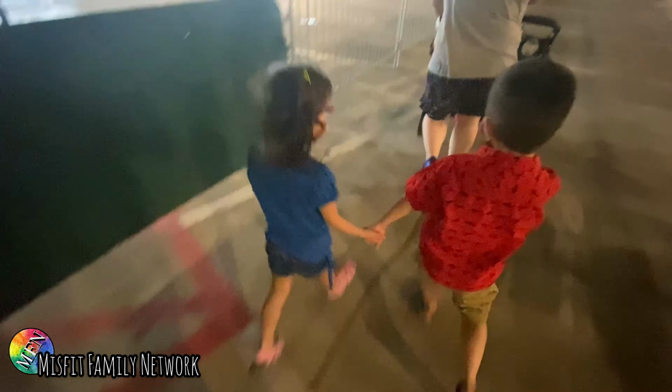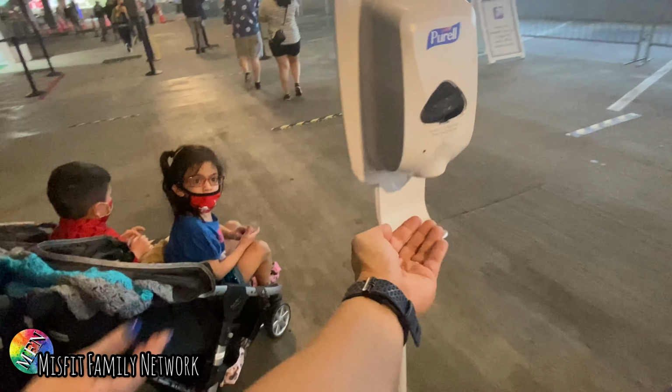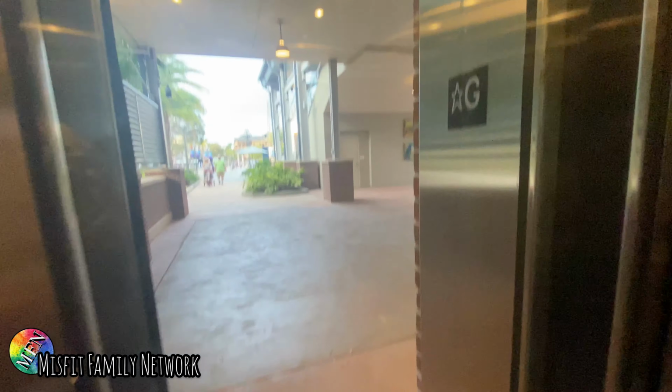There we are. We're getting screamed now. I think it's over there. Hey, Manny with the face mask. Give me that. Let's go.